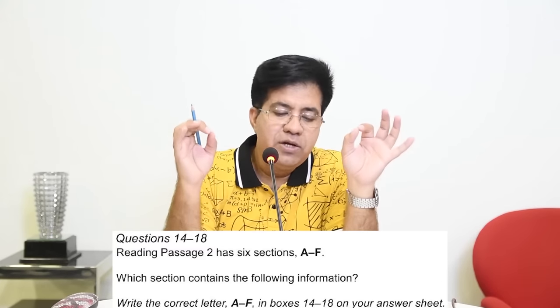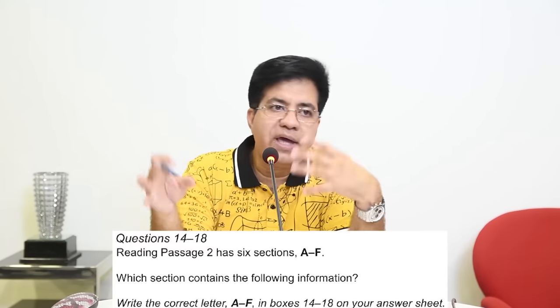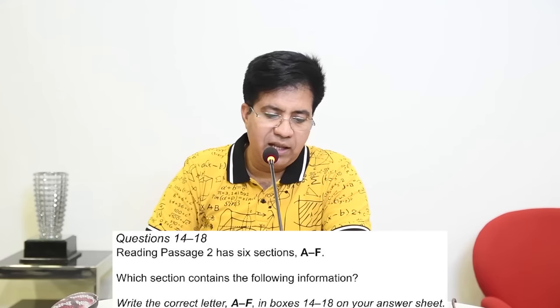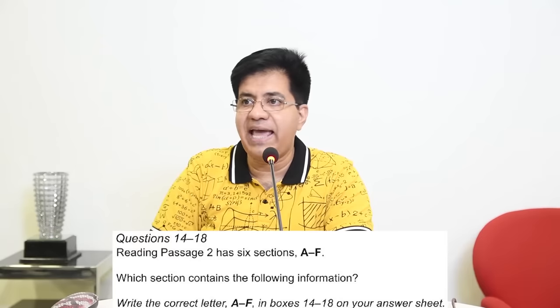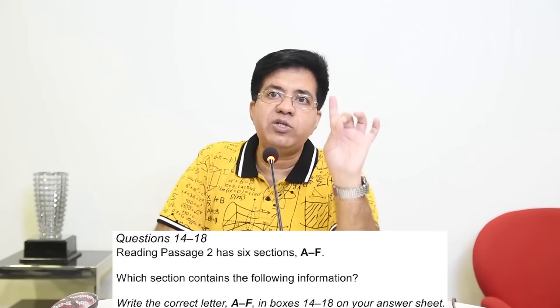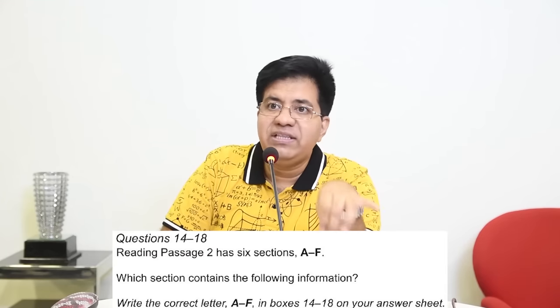How to do it? Read the question statement, find a clue word, look across the passage to find that clue word, and there you will find the answer. By the way, you need to find a needle in a haystack, just a small thing from the whole passage. Anyways, there is always one sentence which is going to match with these statements.